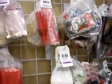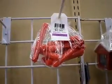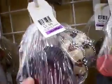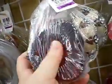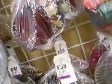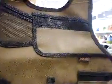So there's a bunch of chime candles for 99 cents. There's a heart candle holder. That would be great for Valentine's Day for love spells. So, I love candles. I cannot tolerate the... Oh, that's interesting.